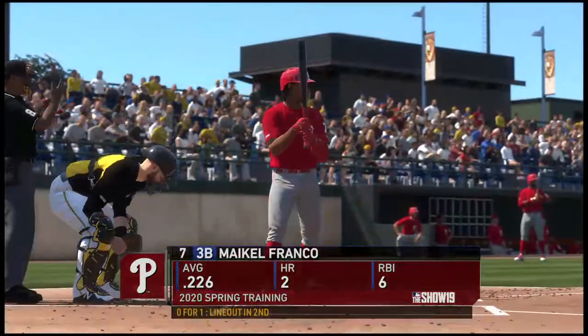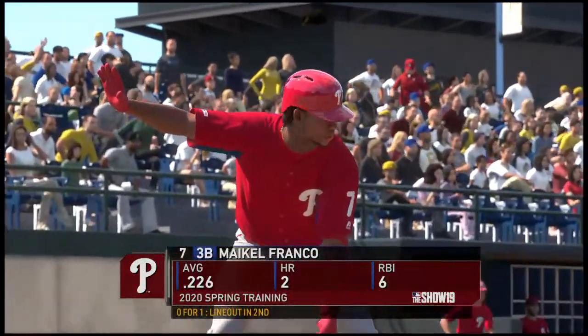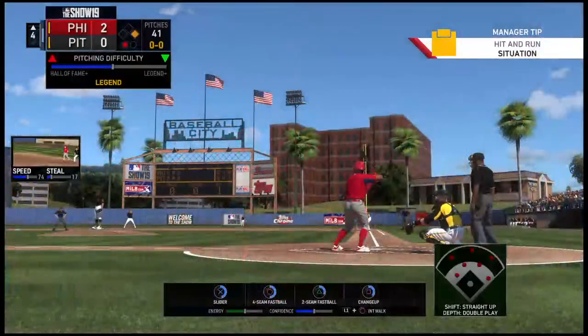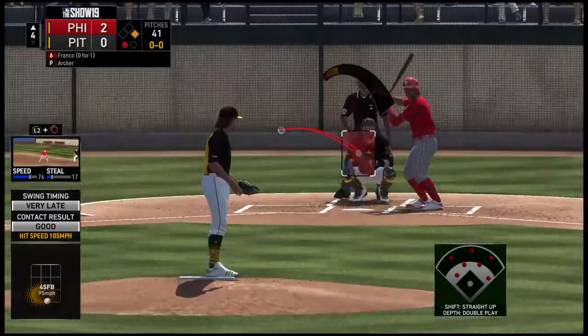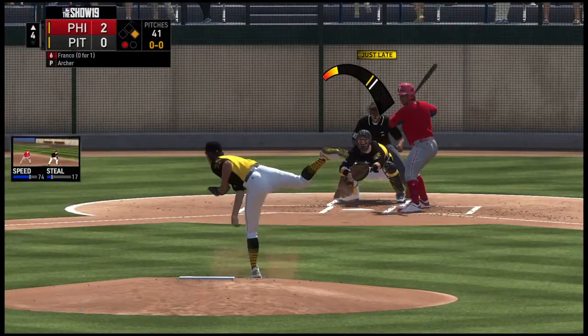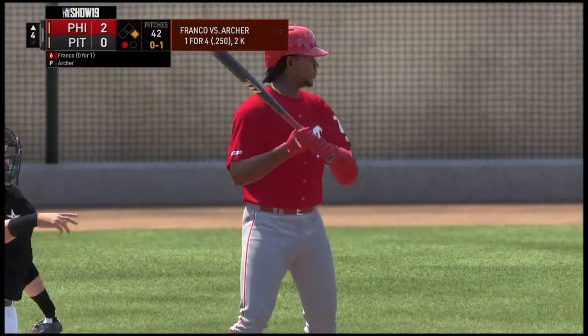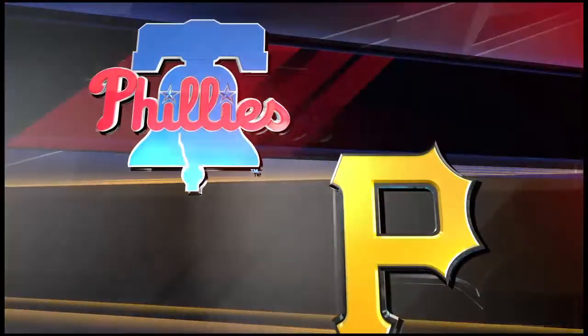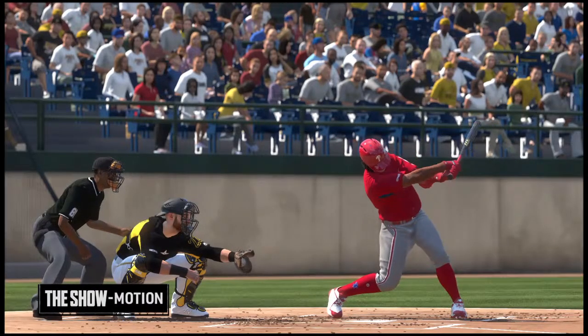Michael Franco. So a runner at first with 1 out now. And that means Michael Franco, the third baseman, will bat next. Ready to deliver. Here's the first pitch. Oh, and he just blows the fastball by him for strike 1. Yeah, you attack the zone and get a swing and a miss that late on your first pitch fastball. Good chance he's coming right back with the same thing.